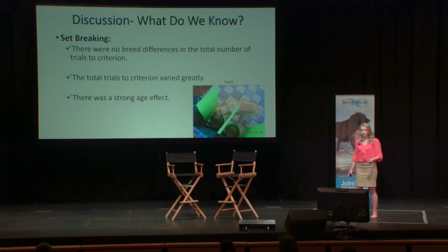And for set breaking, we found that there was no breed difference in the total number of trials to the criterion, and that the total number of trials varied greatly. There was no perfect number where a dog would hit this many repetitions and go, oh, I got it, it's always going to be here. They had a hard time overriding that associative learning. But we also found that strong age effect.